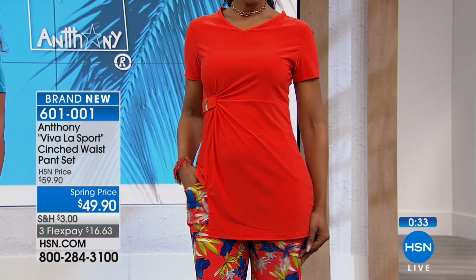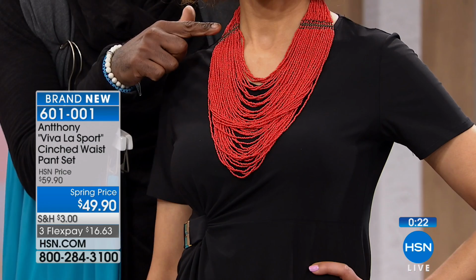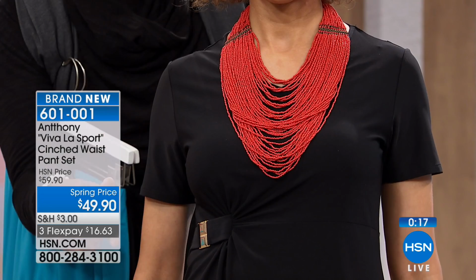This is what I was talking about, what Liz did. See this coral red? This is coral. So this tomato color is the same color as this necklace. This is true coral. This is from Rara's collection. And I just love the way that looks with the black. So if you took the coral pant and put it back with this black top, it would be fantastic.